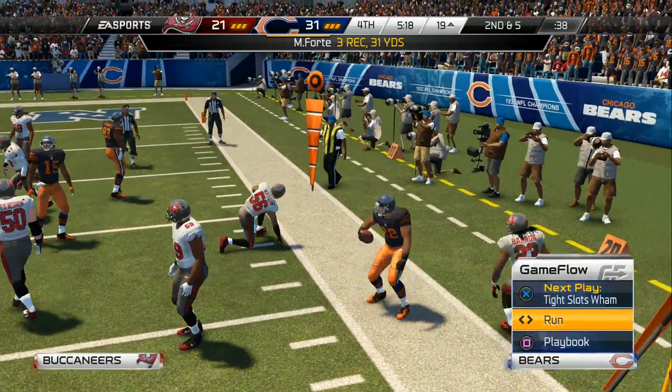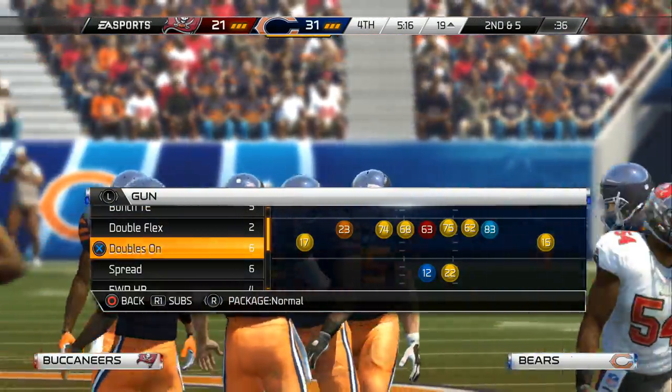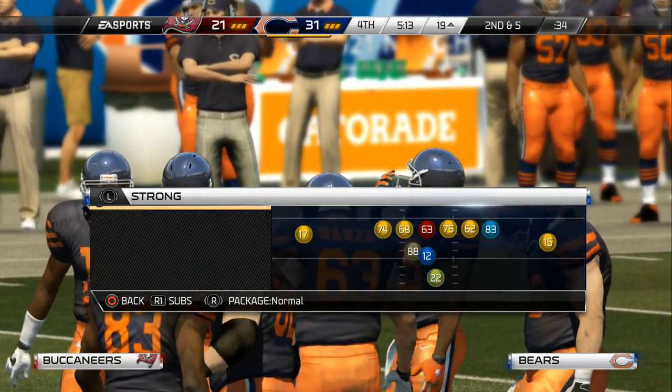Nice situation here for the offense. They're winning the football game. Now they're in the red zone. Let's see if they can come up with a play that fools the defense.